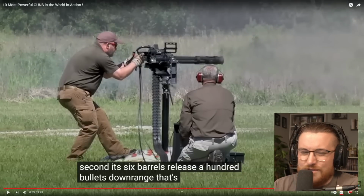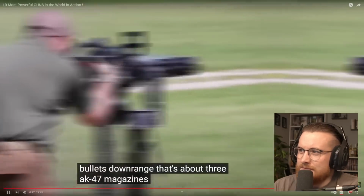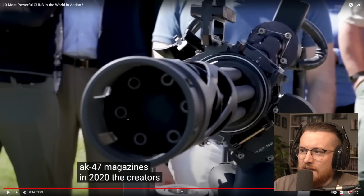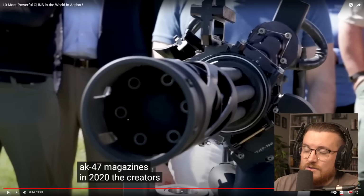Is that like water cooled or something then? You see that? That's about 3 AK-47 magazines. Thing is, you can't. So for miniguns like this and the one I used, you can't just hold the button down. You have to do bursts, otherwise the barrel's going to heat up and just melt, and you'll be shooting through the barrel. Like, they'll literally bend the barrel and you'll shoot through it. So yeah, the rate of fire is great, but you got to do bursts.